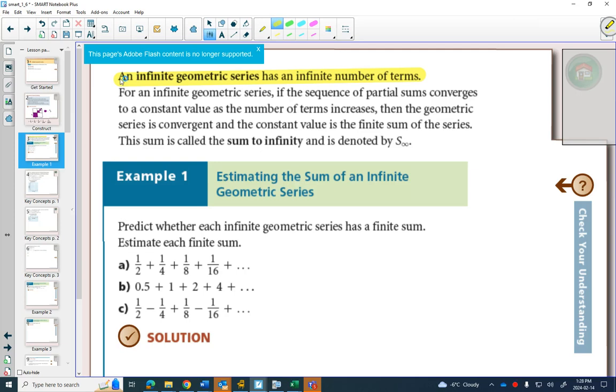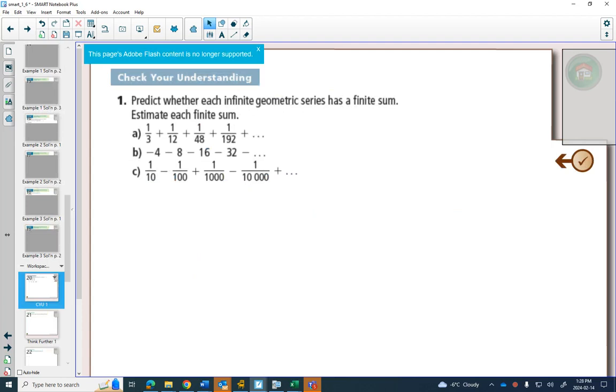Sometimes when we add up an infinite amount of numbers, it approaches an answer. And when it does this, we call this sum a sum to infinity, and we call the series convergent. So our first question, what we're going to look at is which one of these do we think approaches a number that would have a finite sum? The idea is that if you add up smaller and smaller bits each time, maybe you're going to get close to a number.